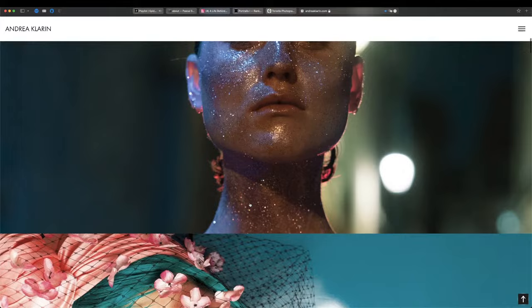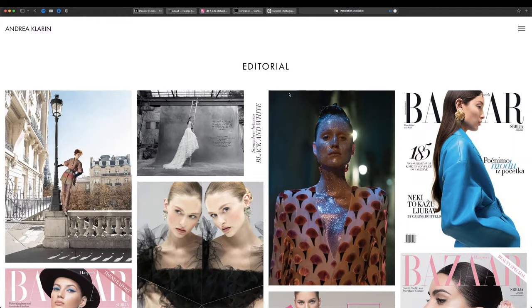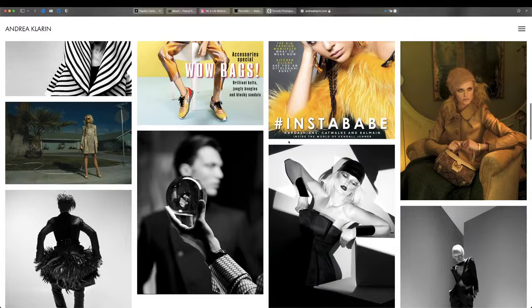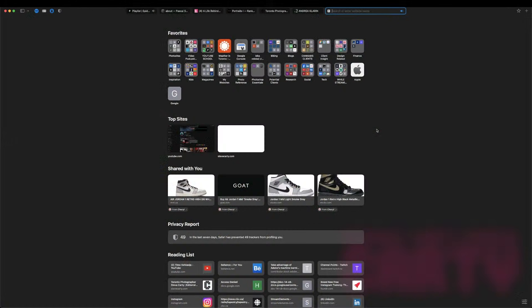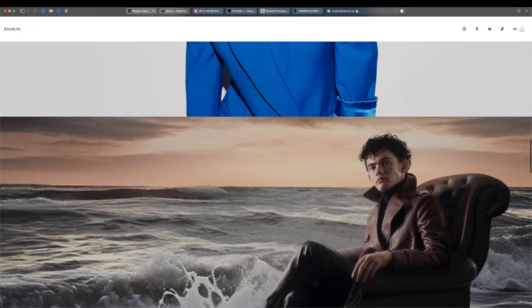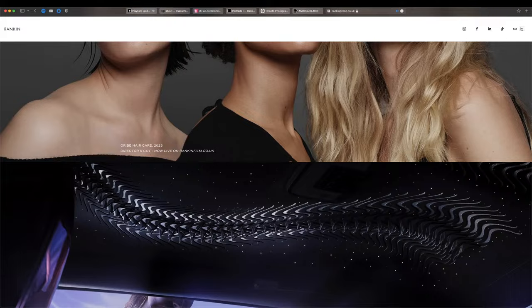Let's look at Andrea Claren's unique design. Single, again very much like Rankin, almost identically. This photographer has literally taken Rankin's site almost exactly. Again, this is something not to do. It's hard to have a completely unique website. This is Rankin's website. This is Andrea Claren's website. This is her hamburger menu. This is Rankin's hamburger menu.